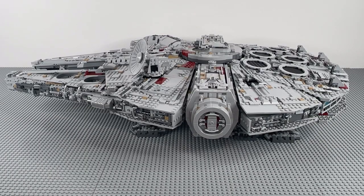All right, number 7 is the second edition of the UCS Millennium Falcon. This is set number 75192, and it came out in 2017. I had been trying to find one of the older, the first edition, and they were crazy expensive, so I was never able to get one. And then they announced this was coming out, and I was like, gotta have it day one.